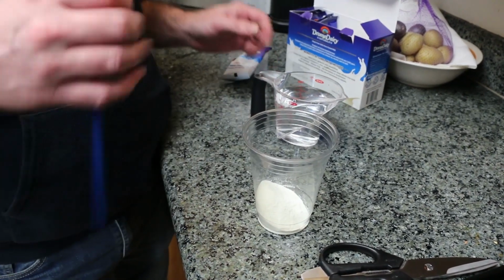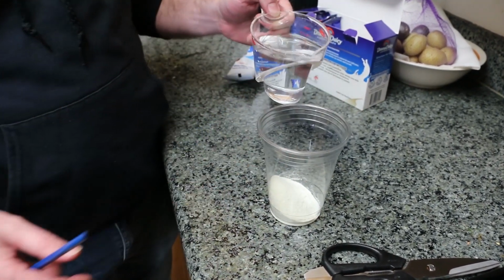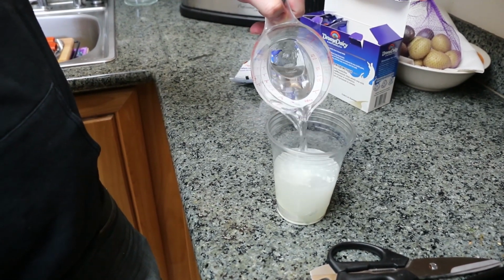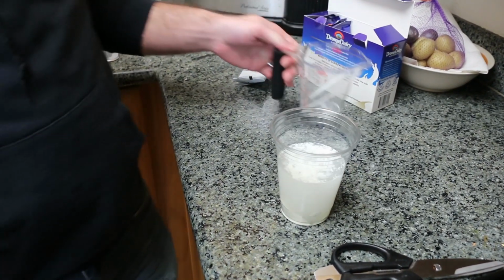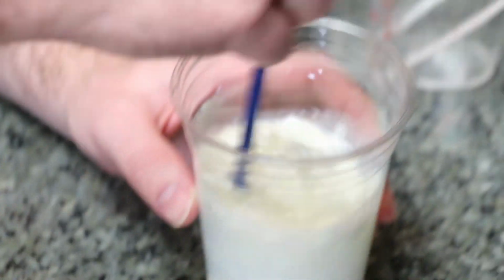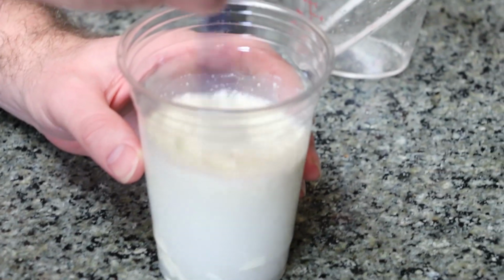So hopefully this mixes up, because it says warm or cold water. I chose the cold water since we're going to be drinking it right away. It'll probably dissolve better in warm water, but... Mm-hmm. Then it says to stir gently. Kind of gentle, I guess.